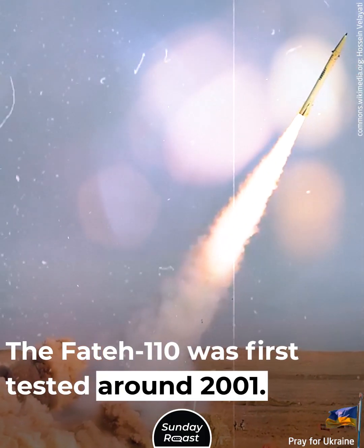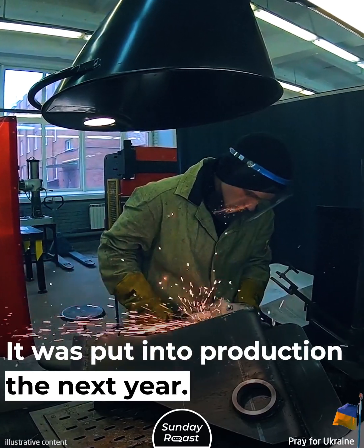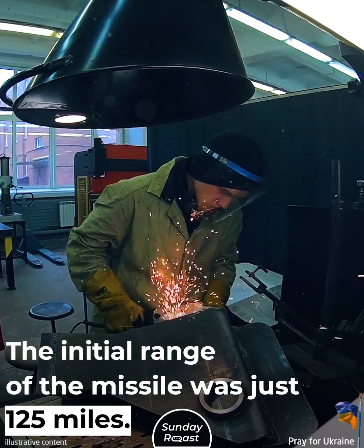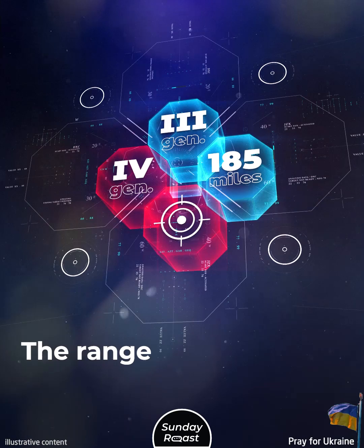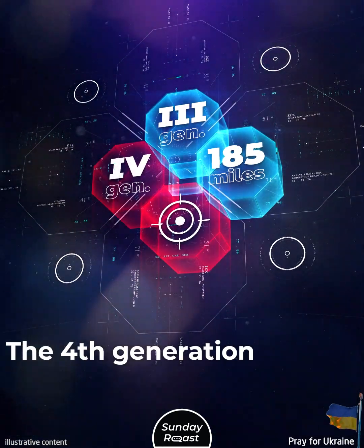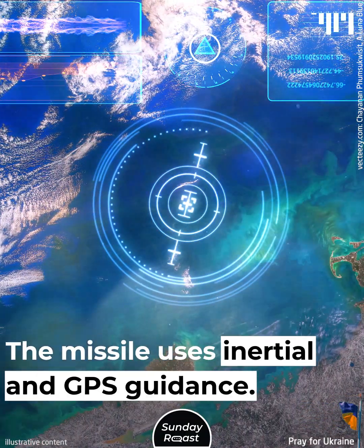The Fateh 110 was first tested around 2001. It was put into production the next year. The initial range of the missile was just 125 miles. In 2010, the third generation was unveiled. The range had been increased to 185 miles. The fourth generation improved the accuracy. The missile uses inertial and GPS guidance.